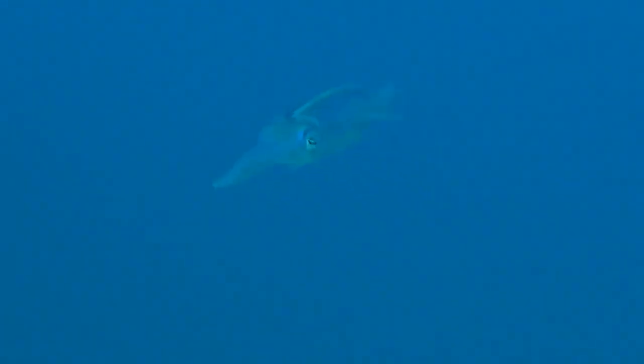So they actually evolved from mollusks. Mollusks are your shell animals down here, so your bivalves, like your clams and your mussels, and then your gastropods, like your sea snails, and then we have the cephalopods, which include your squids, your octopuses, cuttlefish, and even nautilus.